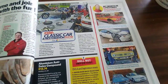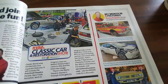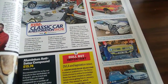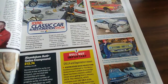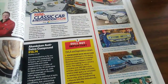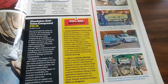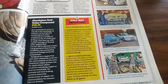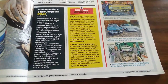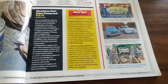And Danny Hopkins' pictures, and 5 pictures in the month. So you've got an XJ12 fire tender being revived by Classic Performance Engineering. Nissan Leaf, proof that you can sort electric cars on your driveway. Morris Marina Owners Club helping him out. Danny's 2 Rovers, a P6 and a 600. And Matt and Clive spent days flattening, filling and prepping the Rebel.